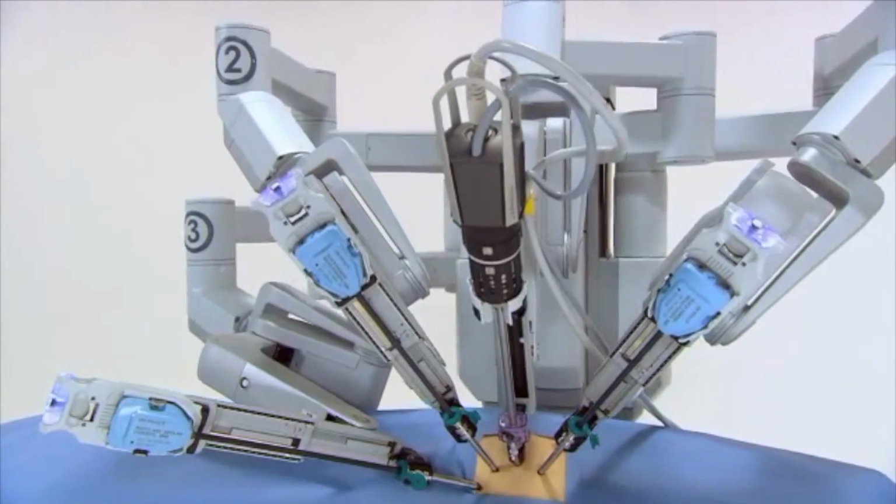For the patient, there are lots of benefits. They are up and out of bed much faster because there's less tissue damage. They eat much faster than with traditional surgery. Their bowel function comes back much faster, and they are discharged from hospital much faster, meaning that they get back to their normal lives and work much faster.